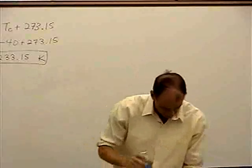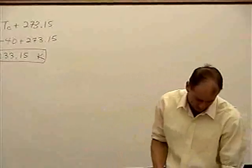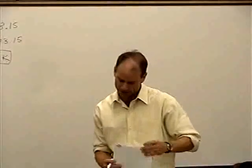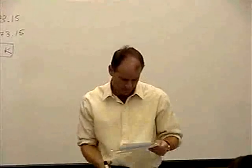Let's try another one. The first page on this problem set deals with the zeroth law, just temperature. The second page deals with linear expansion. Let's try one of those.